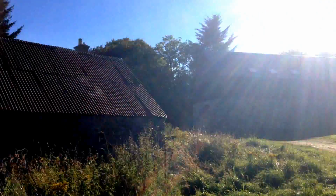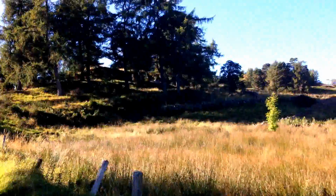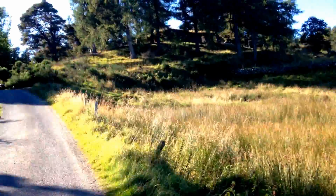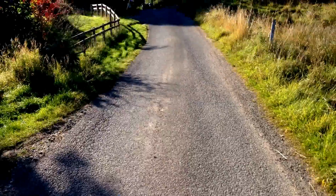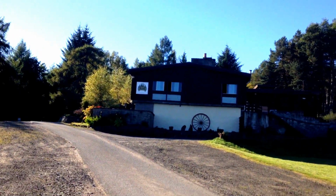These are some nice houses that were built by a local guy. By the way, that up there is not the log cabin. That's further up that way, which I'm going to take you to now. That there is the log cabin.